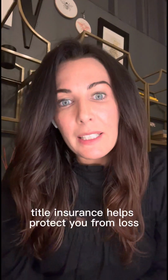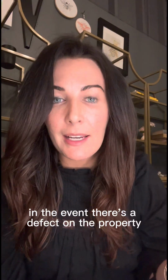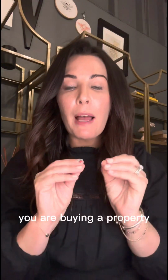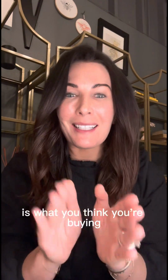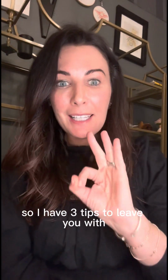To put it simply, title insurance helps protect you from loss in the event there's a defect on the property. So let's get down to brass tacks. You are buying a property on a legal description, not an address. And so the best way to know that your legal description is what you think you're buying is to have a survey. So I have 3 tips to leave you with.